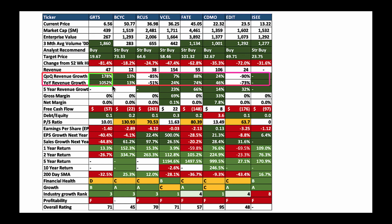Look, we got GRTS here, nice revenue uptick expected. This one is quarter-over-quarter revenue growth so far. I think so far they've done nicely. I think it's a good one here. And as you look through here from a price to sales ratio perspective, GRTS is not expensive, just 10. But compared to other names here, I would say it's much cheaper.